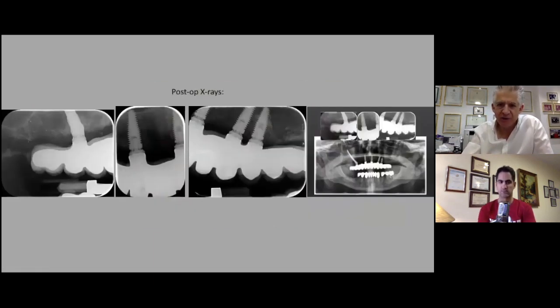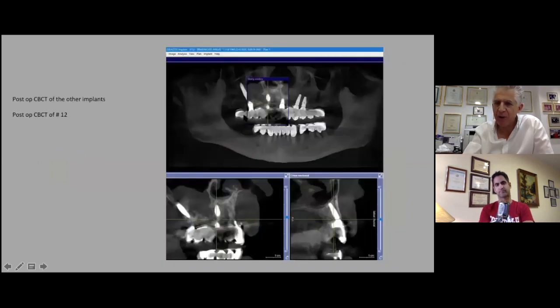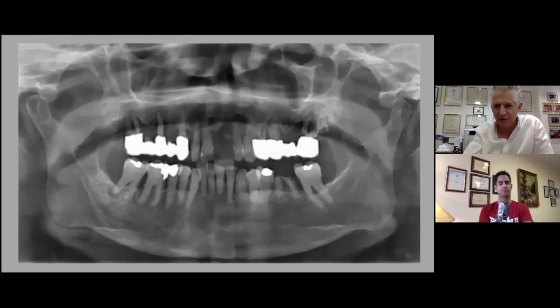These are some post-op x-rays and the post-op CBCT. We can see the Ethos on the buccal side of this implant. And now we're waiting for the Ethos to be replaced with the patient's own bone. A few slices through the other implants. And on the other side, for technical reasons, I wasn't able to place a zygoma on the patient's left-hand side. Here I did a versa sinus lift.